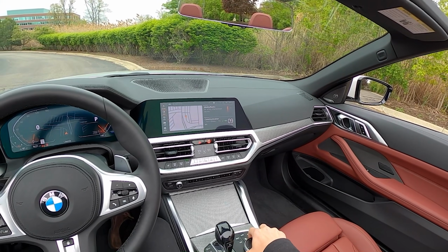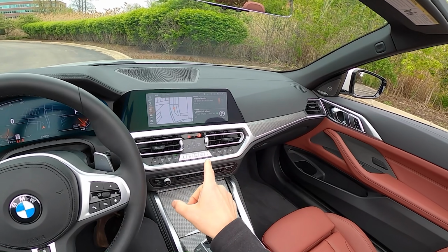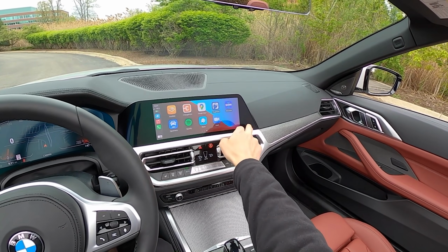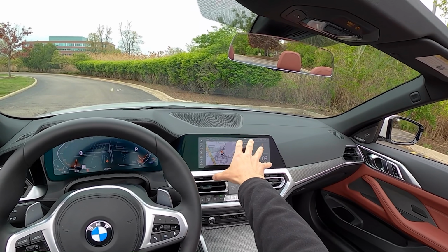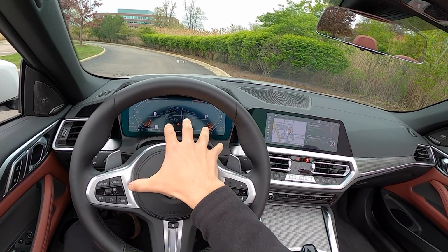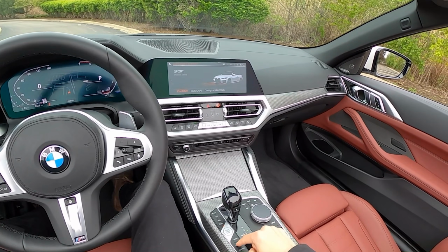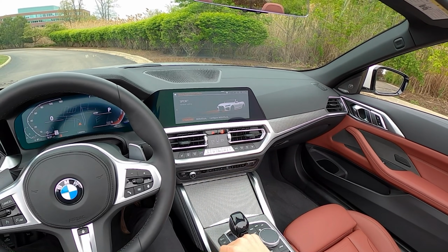Newer iDrive system, very fast, very responsive, a lot of menus, a lot of complexity. But if you own this car, you're going to set it all up, get it to your preferences and your taste, and it'll be okay. You can use it as a touchscreen. That all works very well. It's a nice system. It's clear. It's located close to the driver's reach and not too far from the driver's sightline. This center digital display is also very nice, very high res, sharp, responsive. You've got all your drive mode selectors down here: Sport, Comfort, Eco Pro, and Adaptive, and you can also configure individual settings.